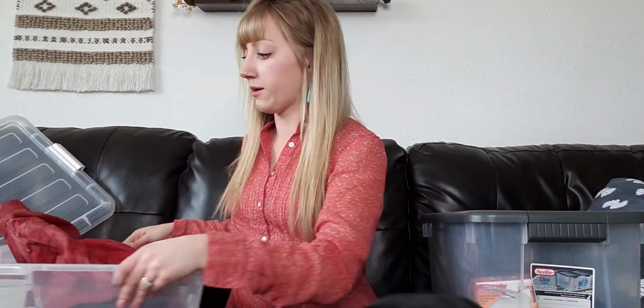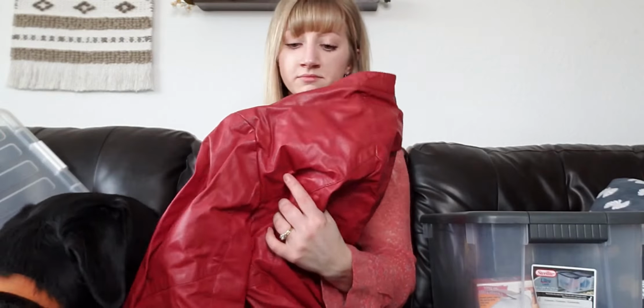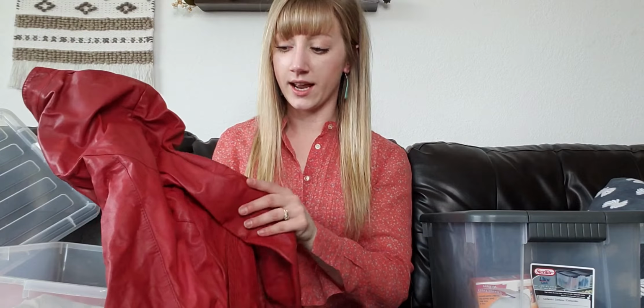Okay, so here's an item. Here's that red jacket. Okay. I am not overwhelmed by a smoky smell at all. It smells kind of old. It smells kind of vintage, which it is. If you are a vintage buyer, you know that vintage kind of has just an older odor. But it doesn't smell like smoke. Like, I'm really shocked.